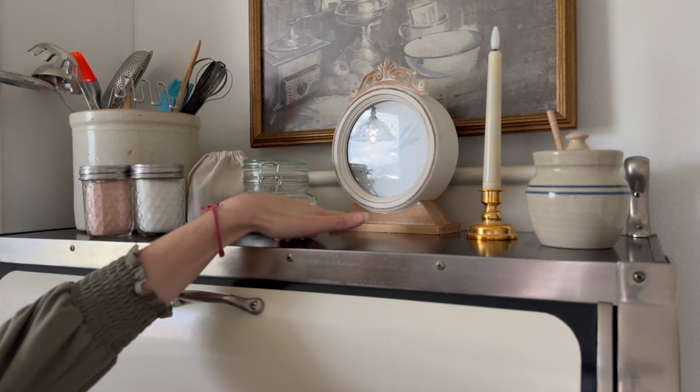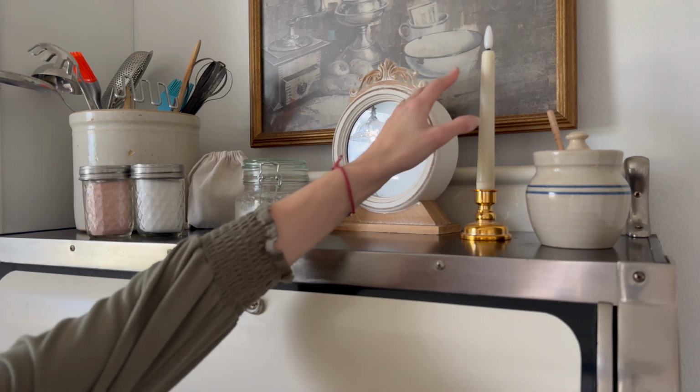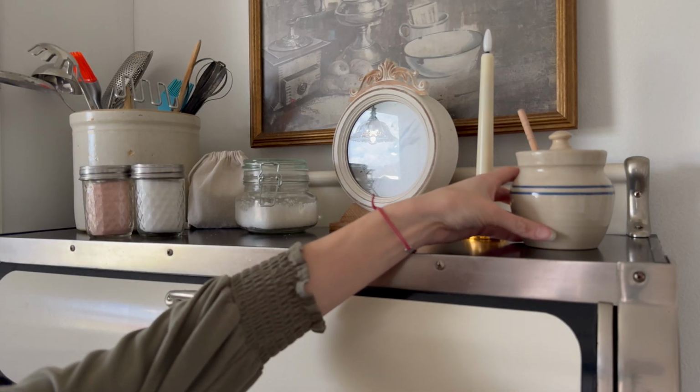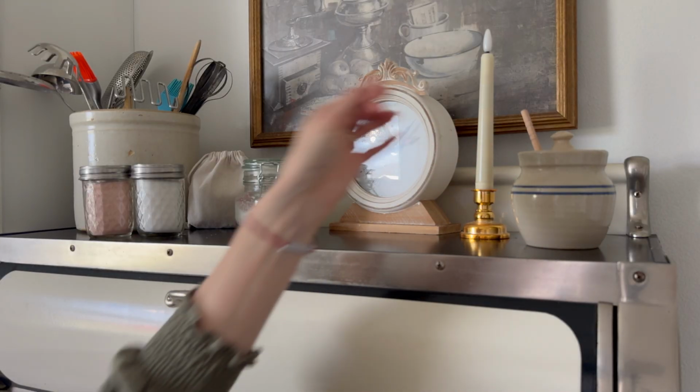I have a clock that I got for Christmas. These candles have a remote, so they flicker like a real flame. I got these on Amazon. And then my husband, for my birthday, this was one of the gifts that I got, and it matches all of our bowls and plates, and it is for honey.